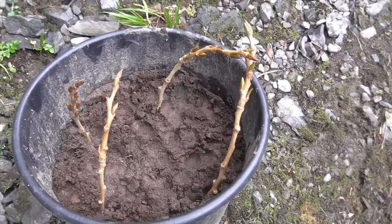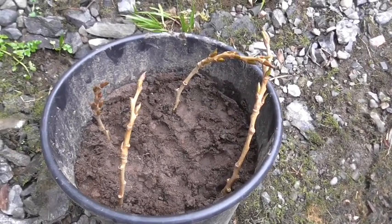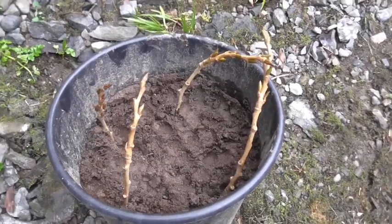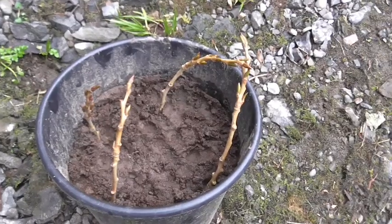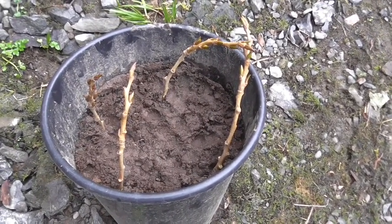These are male cuttings, incidentally. Most of the cuttings I do are females, because they're far, far rarer than male trees. So that's my little poplar farm, as it were.